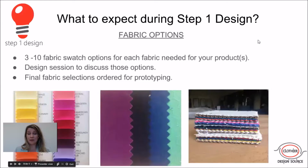Another thing that's happening during step one design is we're choosing fabrics for you and we're sending you a bunch of options. So once you've got your sketch finalized and you know what it's going to look like, then we're going to give you several options, you know, 5, 10, 15, depends on how many types of fabrics you have in your garment. But we're going to give you several options saying, we think these fabrics are appropriate for your garment and are good for different reasons. We can also have another design session. We can discuss via phone or in person all of the fabrics that we send you, and we'll kind of walk you through why we chose each fabric.